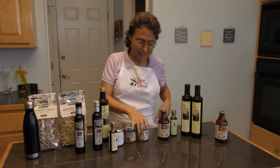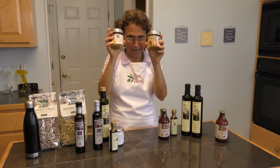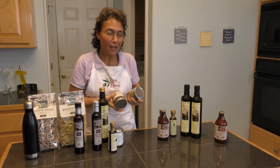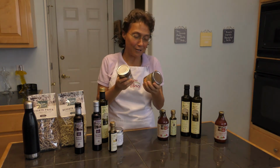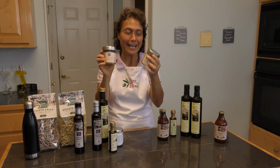Oh my gosh, I've been told that I forgot to talk about something. I forgot to talk about the marmalades. Woohoo! Okay, we're introducing these new products. We're introducing orange marmalade, and we're introducing the lemon marmalade.